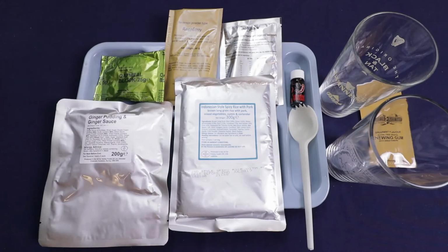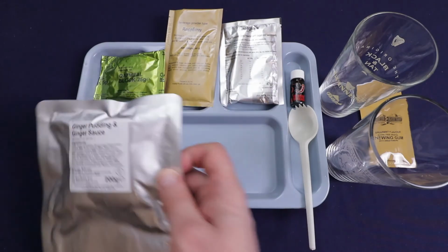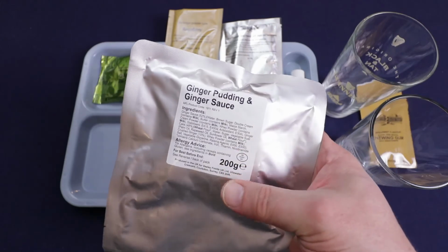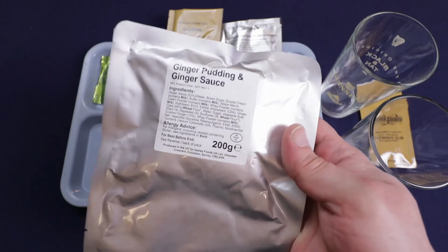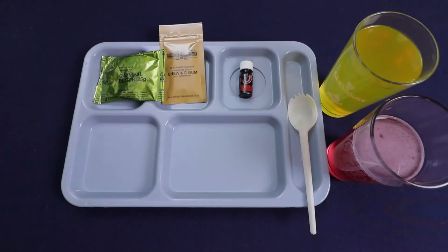But for now, let's get our main in some hot water. And I will also briefly heat up the ginger pudding and ginger sauce. I don't know if it's actually pudding like we're used to in America. I believe this is like a really soft cake with a ginger sauce. Should be really good. Okay everybody, our main and dessert is heated up.